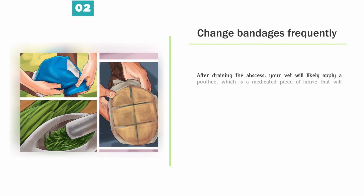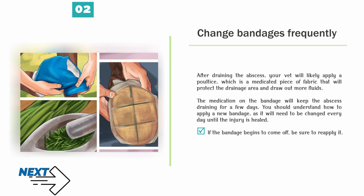Number 2. Change bandages frequently. After draining the abscess, your vet will likely apply a poultice, which is a medicated piece of fabric that will protect the drainage area and draw out more fluids. The medication on the bandage will keep the abscess draining for a few days. You should understand how to apply a new bandage, as it will need to be changed every day until the injury is healed. If the bandage begins to come off, be sure to reapply it.